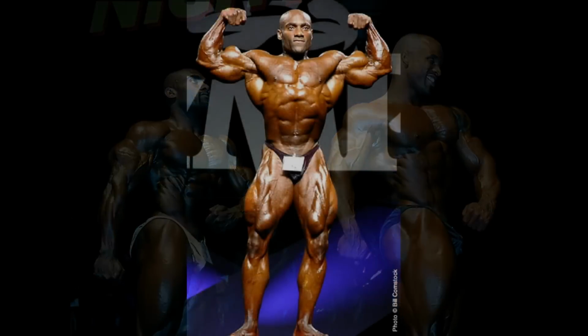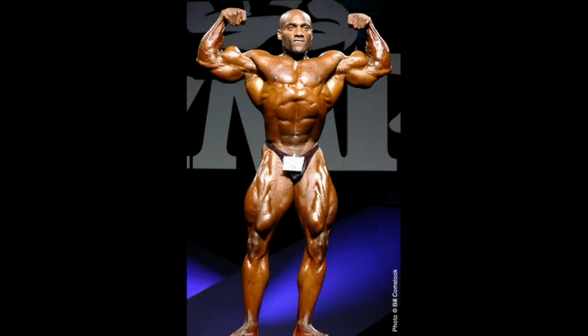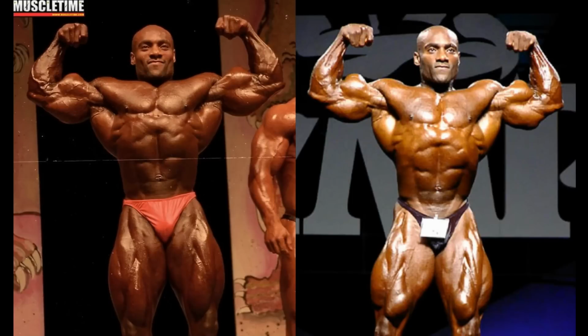Now, 2002, it looked like something had changed. You can see his left tricep. It's sticking out like there's something wrong with it, but his right tricep is actually normal sized. And here's a side-by-side comparison. He sure did have some freakishly large biceps as well.